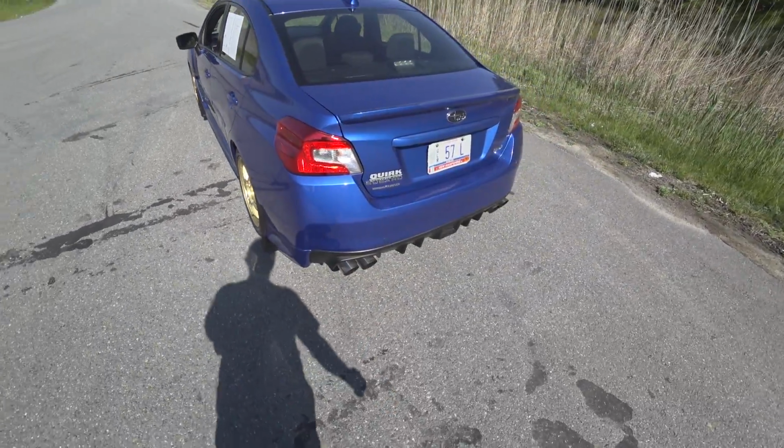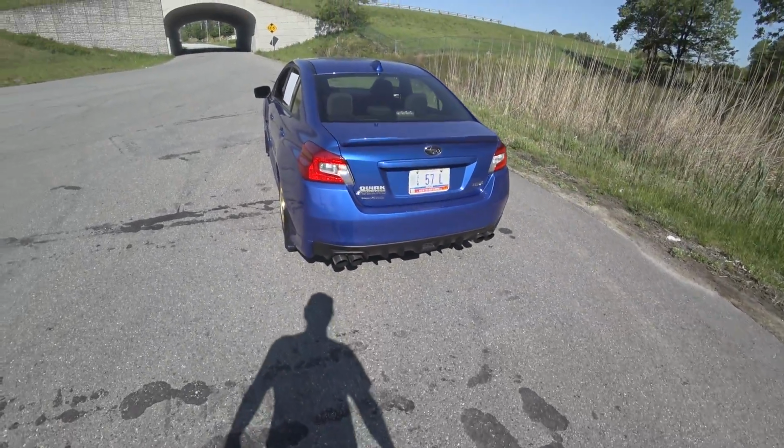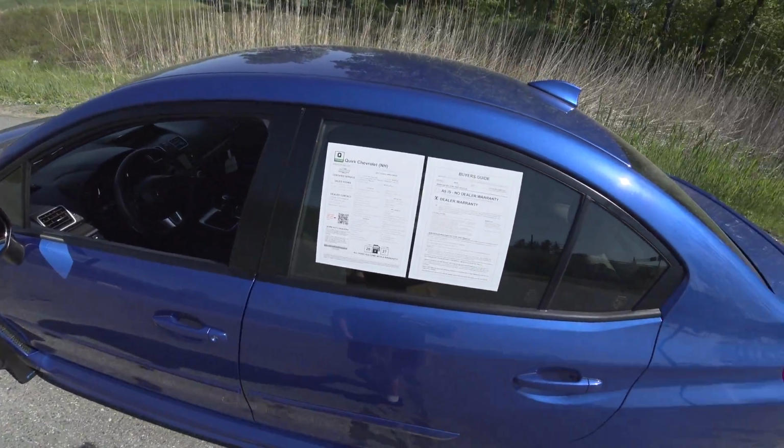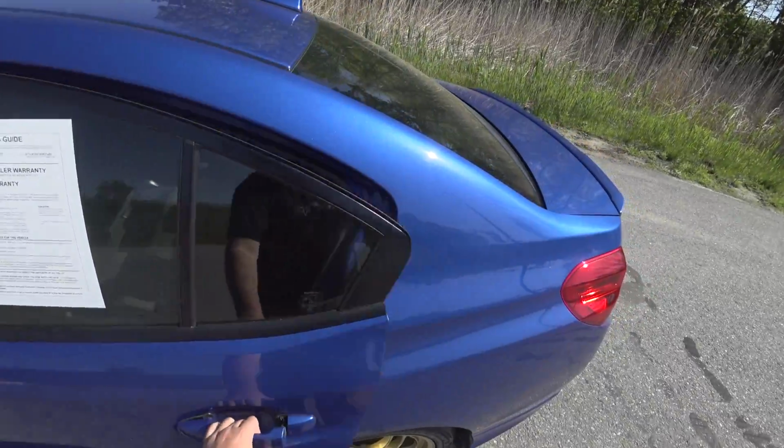And a Cobb exhaust. Has a great sound to it without being obnoxious, and that's a really, really tough thing to do.